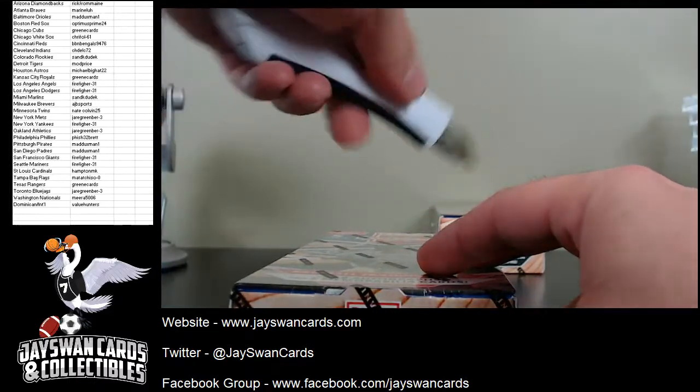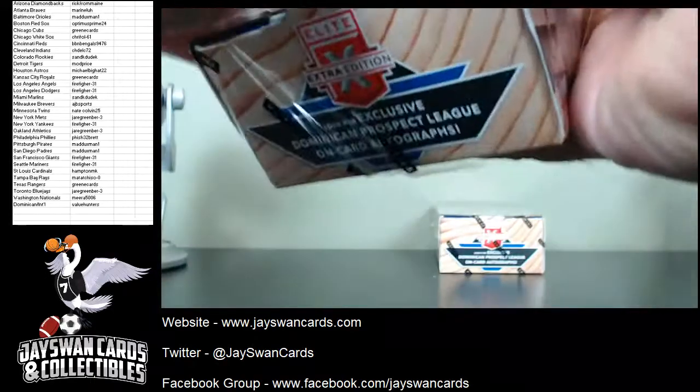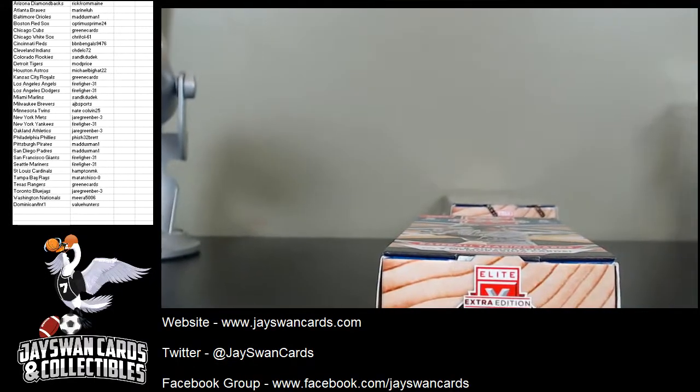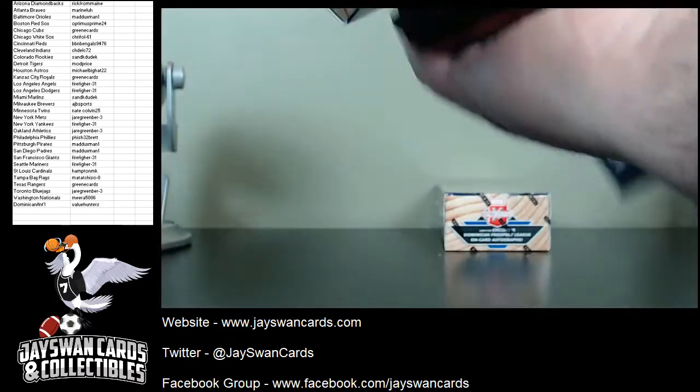Cruising right along. I'll go through and do a really quick hit recap at the end. It'll be probably 60 or 65 cards, considering the 50 patches or autos plus the low number of base cards.